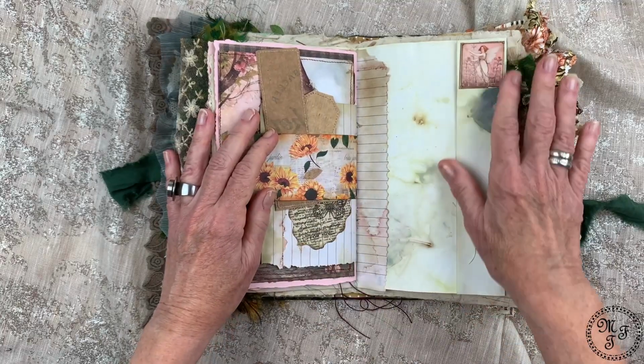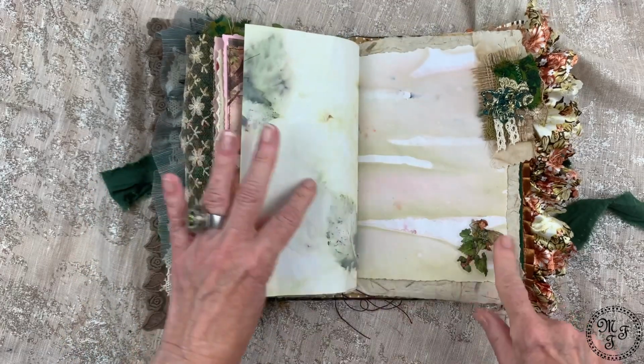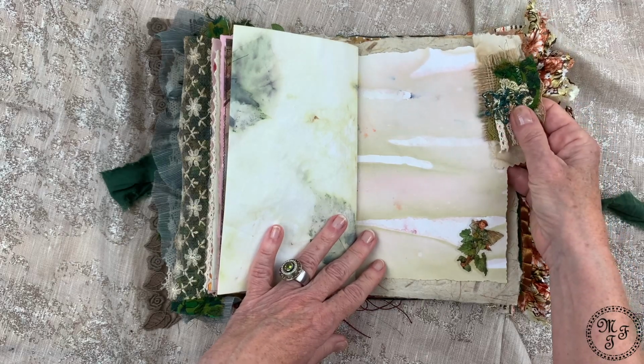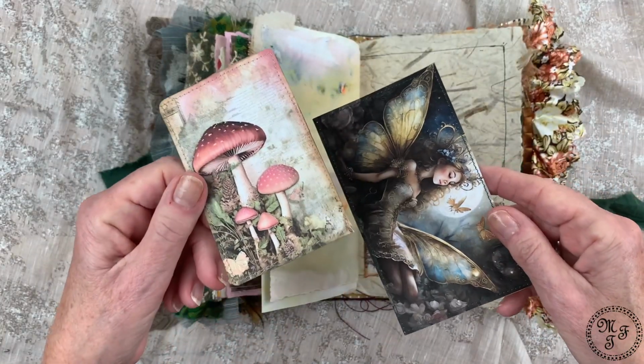And again, a little fairy here, you saw it before, on this eco dyed paper. Another fairy over here, and another collage, which I did from different material, just to beautify it. Here another pocket, another fairy, and mushroom. So I said autumn magic.